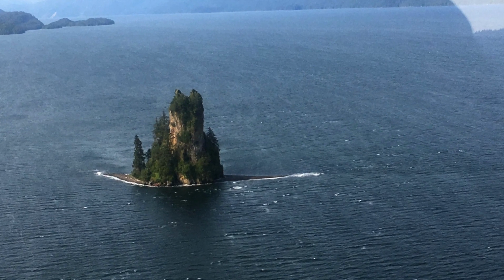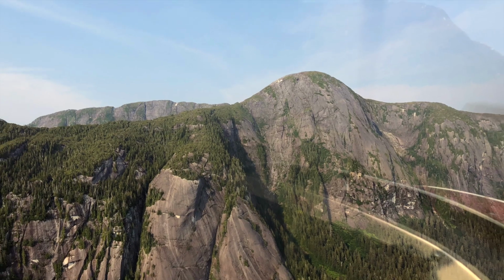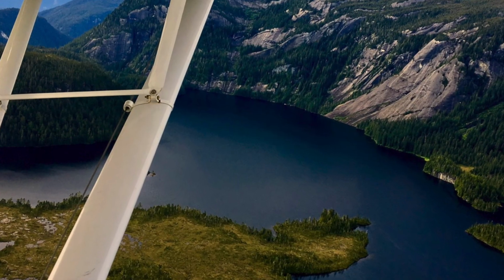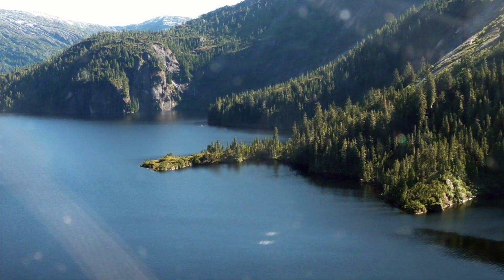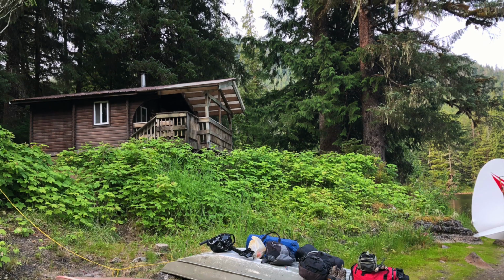This is Eddystone Rock, a neat island. We then saw the Wall, Punchbowl Lake, Big Goat Lake Waterfall, and Big Goat Lake. We then went to the McDonald Lake cabin for the overnight.